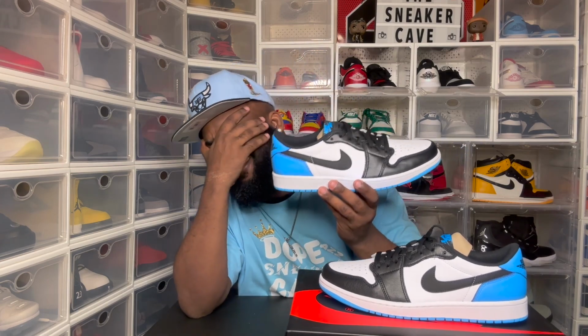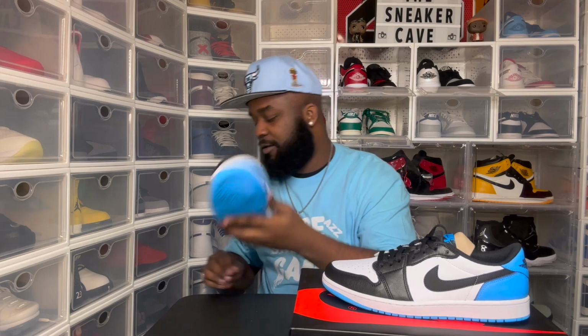If this was a golf shoe, nobody would have bought this. Nobody. It would be the same shoe with the little spiky stuff. It wouldn't be spiky. It'd be like little grooves. Would you still cop this if it was a golf shoe? And let me know what y'all rating these to.